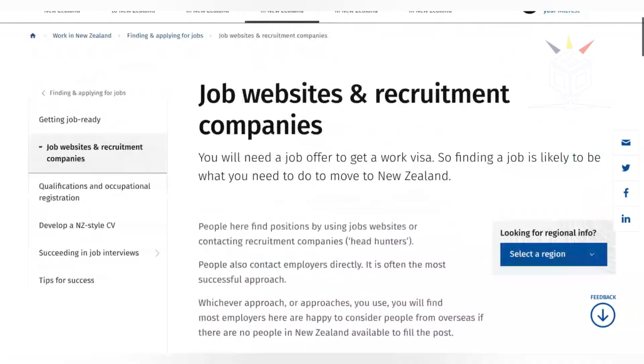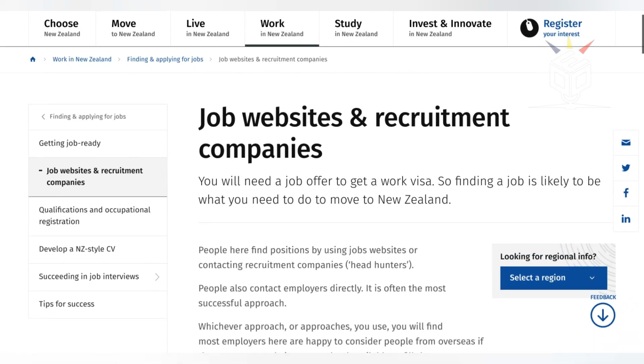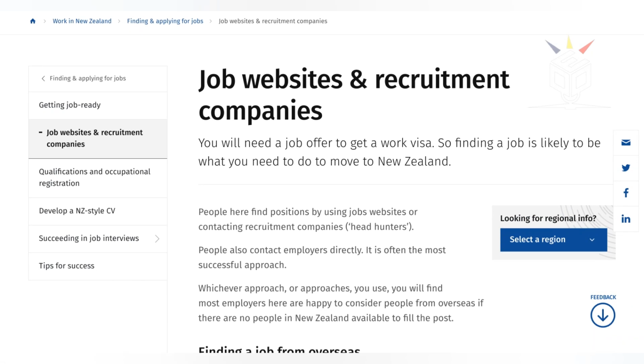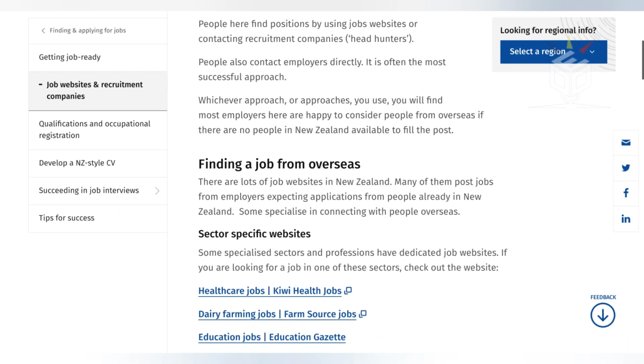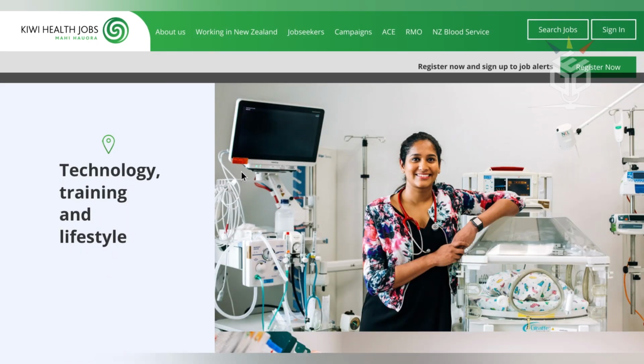Now these are the job websites and recruitment companies for New Zealand. This is a government website for jobs and recruitment companies. All of the employers on this particular website you're seeing on my screen are licensed by the New Zealand government. If you're looking for jobs in the healthcare sector, then you have to check the healthcare jobs, that is the Kiwi Health jobs. Let's try that now. The Kiwi Health jobs is loading. So this is the Kiwi Health jobs.